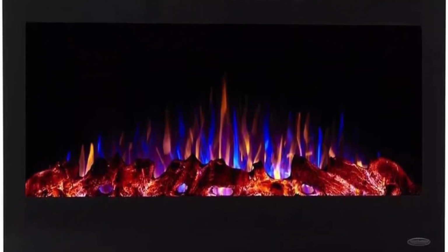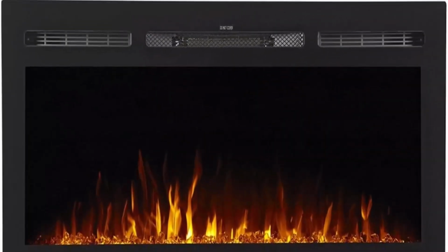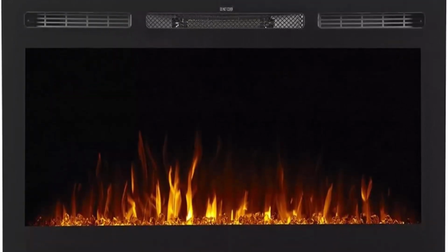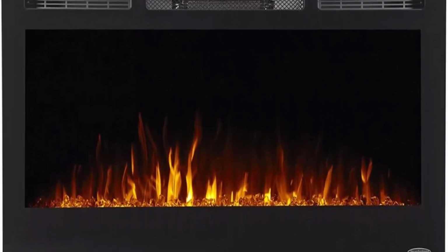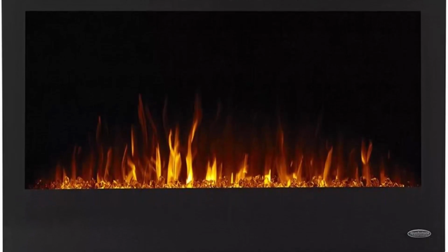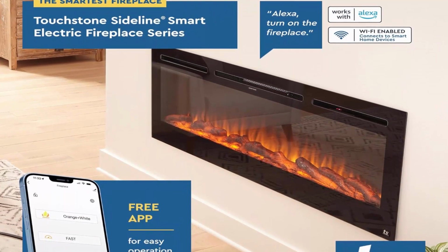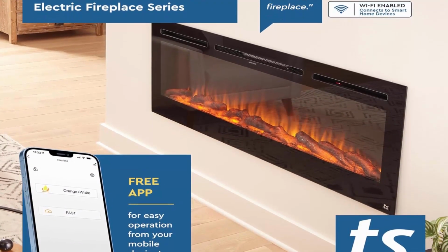This electric fireplace has realistic flames with a real fire look. The Sideline's 5 flame settings radiate a soft ember glow up to an intense blaze. Sideline gives you the total package. Control the heat and flame with the remote control. Designed to use one of log or crystal, if you prefer you can mix both safely.